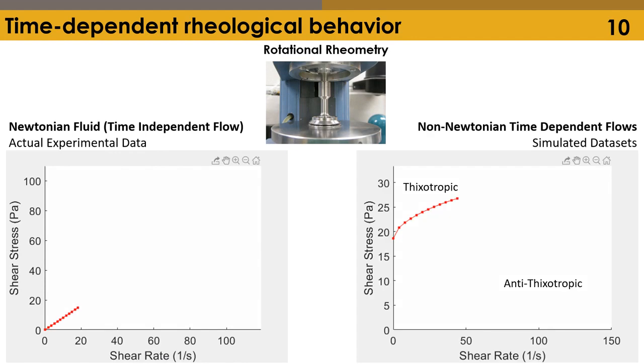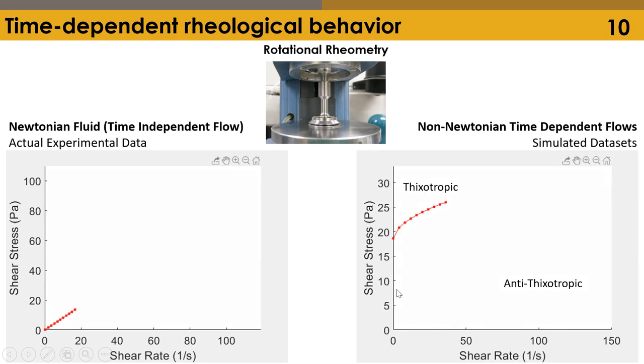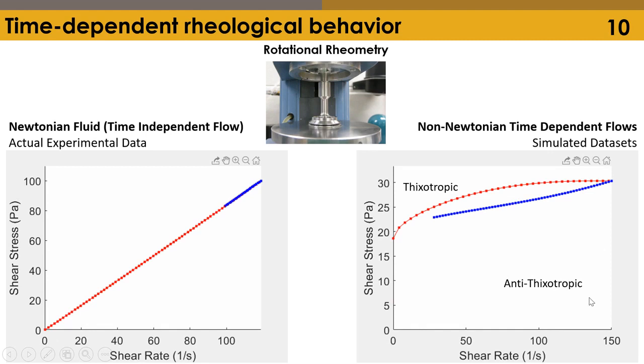But many fluids actually don't behave that way. Some fluids, like Portland cement and some polymers, actually have very complex behavior. If when you shear the material on the way up, increasing shear rate, the material tends to shear thin, and on the way down it tends to shear thicken, we call that thixotropic. But if the material tends to shear thicken on the way up and shear thin on the way down, we call it antithixotropic, and we'll wait for the next loop to show up.